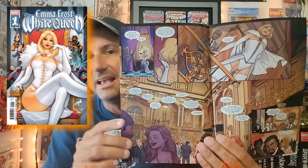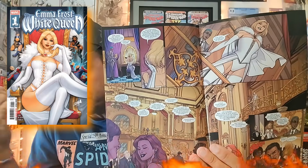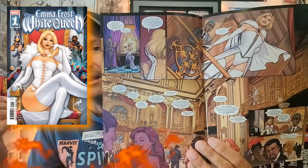I think it was issue 138 or something like that. It's right when Emma Frost appeared. So it's a nostalgia trip. That's what happens in here. And we get to see again the early days of the Hellfire Club, right? And you get to see the initiations in there. We get to see the table. You get to see all that stuff.